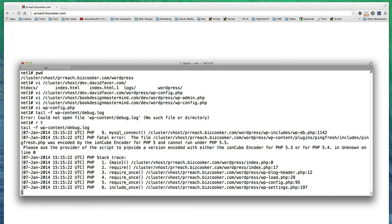And this is really why I recommend that most people try to avoid, unless there's just something you absolutely have to have that's encoded with IonCube, which I'd rather just hire somebody to write some custom code than deal with IonCube, because the problem is, read this message here.